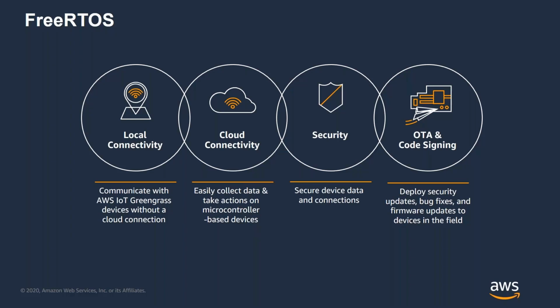FreeRTOS provides convenient APIs that make it easy to connect to AWS Greengrass devices. If the Greengrass core device loses connection to the cloud, FreeRTOS devices in Greengrass group can continue to communicate with each other over the local network, so your applications continue to run even with intermittent connectivity.